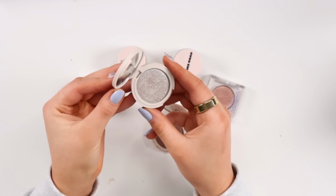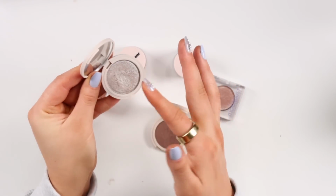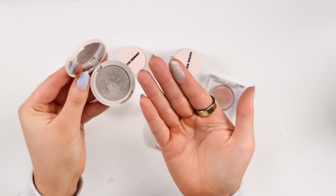Now this one I haven't gotten a lot of use out of, but it's a really pretty color and the formula is just a really solid eyeshadow formula.